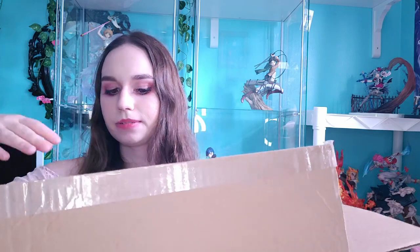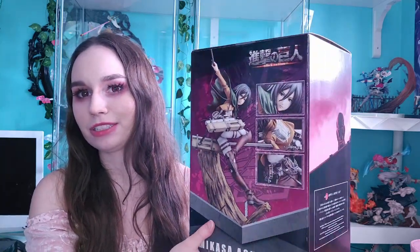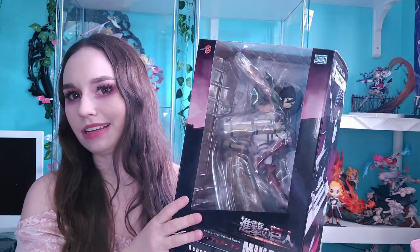Alright guys, so just gonna open this up, pulling out the bubble wrap. And lastly, here we have Mikasa in her box here. I'm so happy to finally have this figure. She looks absolutely amazing. Obviously I already got to look at her because, again, I was super worried whether or not she'd make it here alright, which she did.